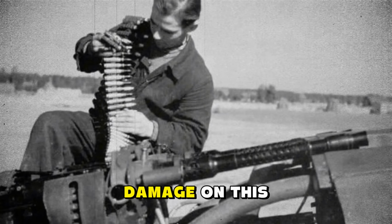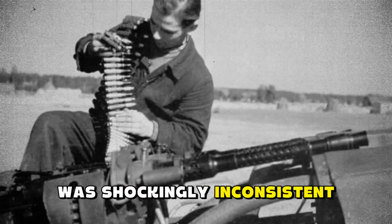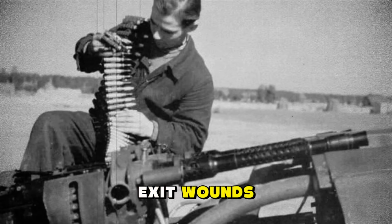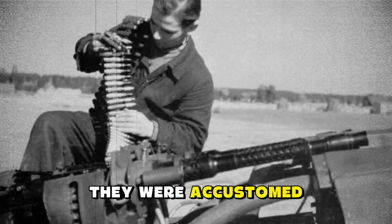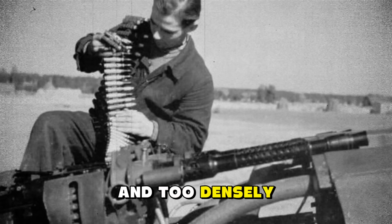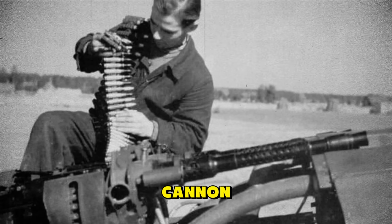But the physical damage on this particular 4-engine aircraft was shockingly inconsistent with any known, established weapon signature they had catalogued. The size of the entry and exit wounds were clearly too large for the standard rifle caliber machine gun fire they were accustomed to observing. Yet, they were simultaneously too concentrated and too densely packed on the fuselage for the slower-firing 20mm cannon.